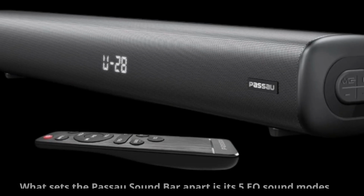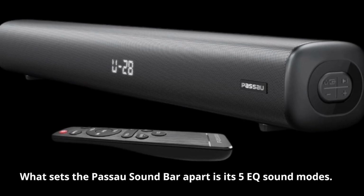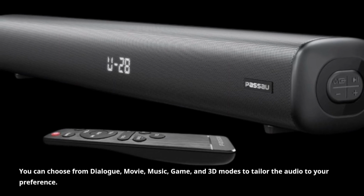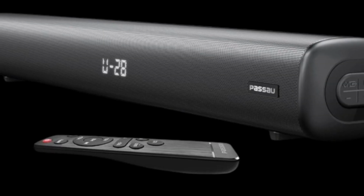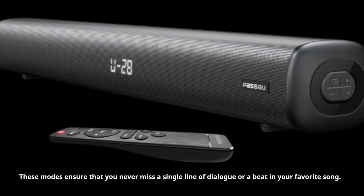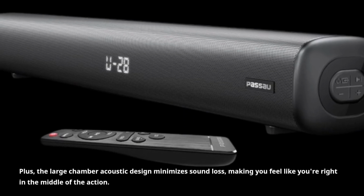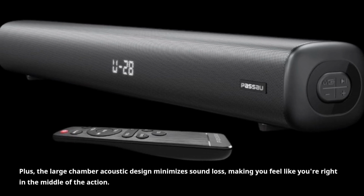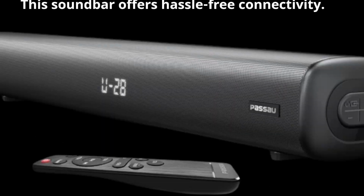What sets the Passau soundbar apart is its 5 EQ sound modes. You can choose from dialogue, movie, music, game, and 3D modes to tailor the audio to your preference. These modes ensure that you never miss a single line of dialogue or a beat in your favorite song. Plus, the large chamber acoustic design minimizes sound loss, making you feel like you're right in the middle of the action. This soundbar offers hassle-free connectivity.